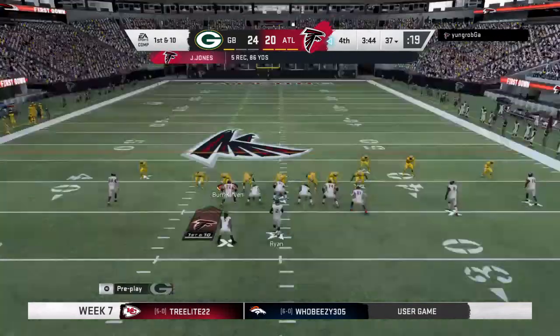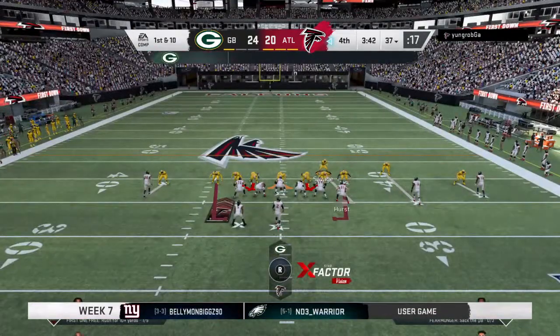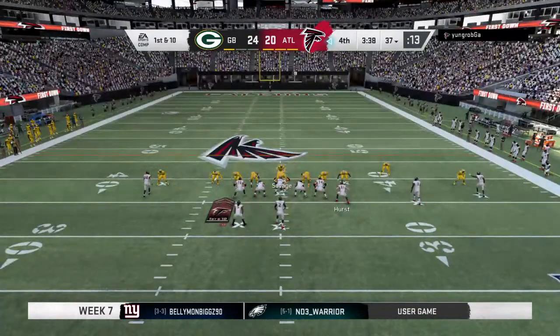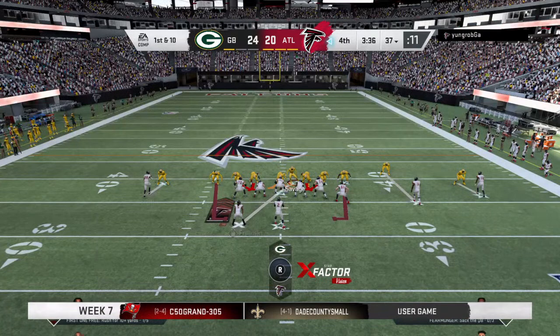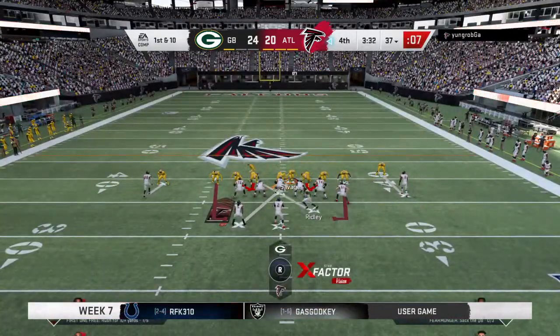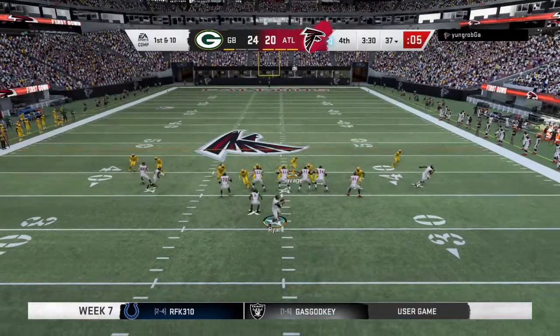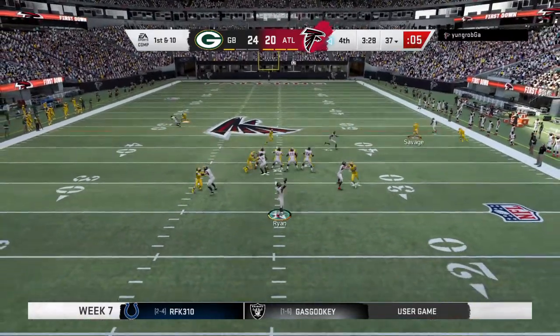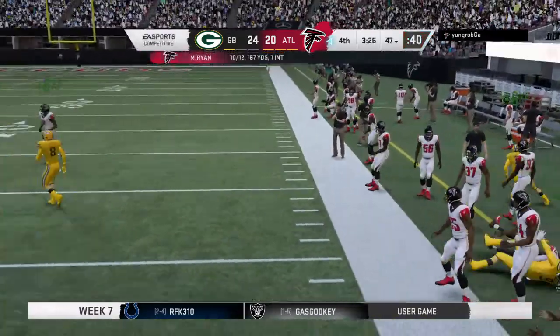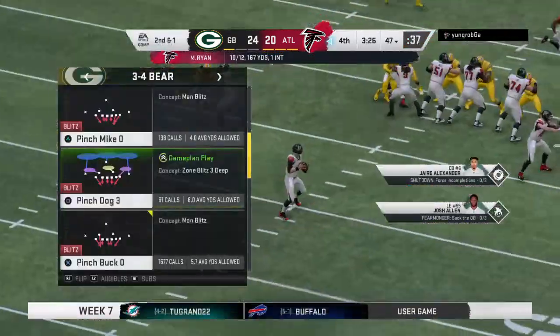Ryan now 6 for 6 since coming back out of the locker room. It's 1st and 10. Out of the gun, it's Ryan. And he gets this one to Ridley, complete. And now a fumble. The ball's out.